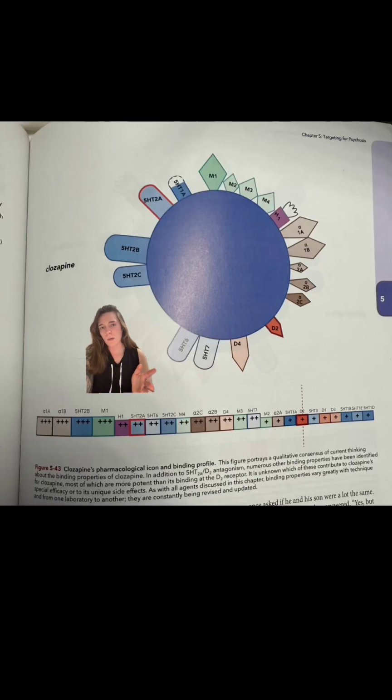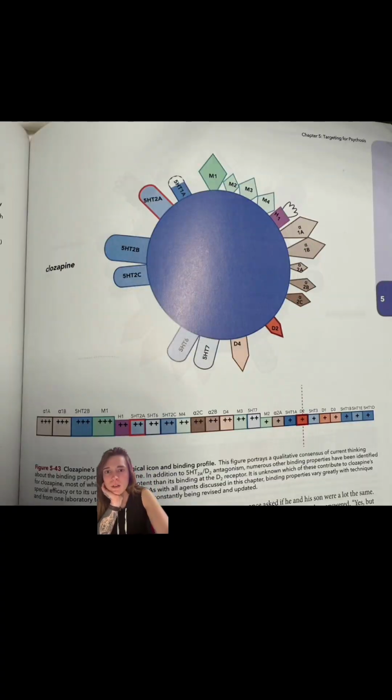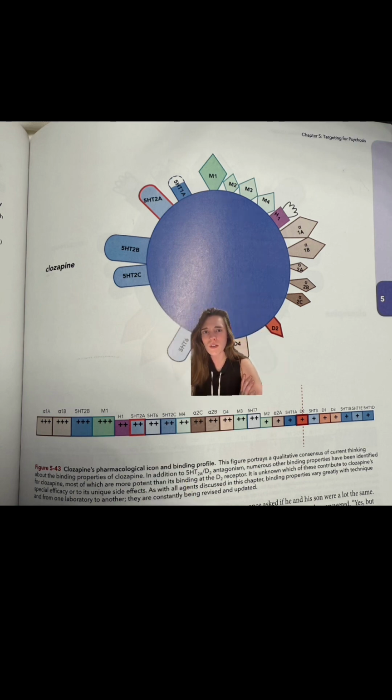Although it has all those black box warnings, this is the gold standard for treatment refractory schizophrenia. It has a lot of side effects. You see a lot of sedation. That's due to its antihistamine activity. You see a lot of weight gain. There's a few different proposed mechanisms for why antipsychotics cause a lot of weight gain. One thing I'll mention is the serotonin 2C receptor. This blocks that receptor. The drug that was taken off the market in 2020, Belviq or lorcaserin, was actually an agonist on that receptor. It acted on 2C. It was a weight loss drug.